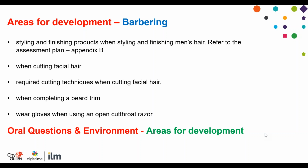Okay, so a question on that. How many products was it you mentioned that they must use? Well, they're all different, you see. In Appendix A for hairdressing and Appendix B for barbering, it would tell you differently for the different units. So that's why the apprentice and the provider and employer need to know exactly what's on the appendix. They need to cross-reference that to their appointment schedule, which brings me nicely into their appointment schedule.